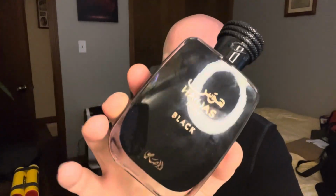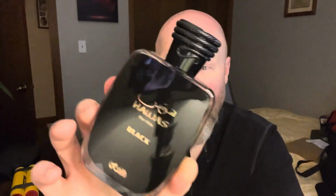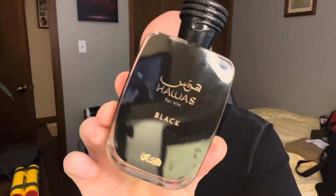They would have pulled it off. They wouldn't even have sold it. But yeah, very, very oak moss dominant. Same exact note breakdown as Nishane Hacivat. It has a little bit more citruses in it. Not as high quality as Nishane, obviously, but for the price point and the longevity and the nuclear performance on this, really, really good. Hawas Black, man, look at that juice.